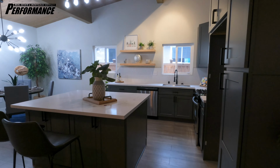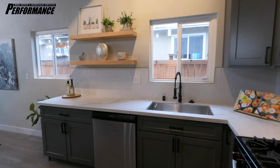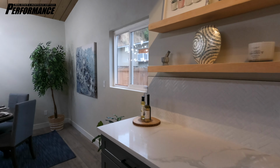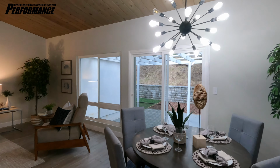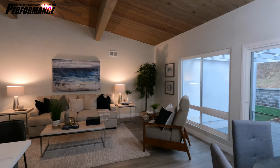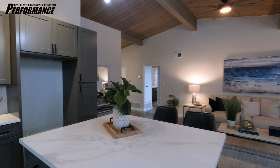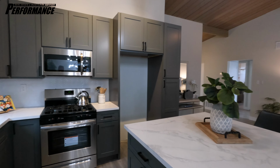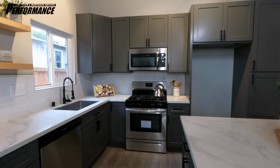Has a completely remodeled kitchen, all quartz, new cabinets, appliances, farmhouse sink. And all of the original touches like the exposed wood beam ceiling that was touched up and the open floor plan, which really kind of adds to the character of the home.